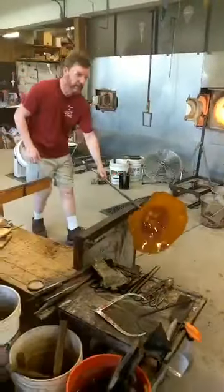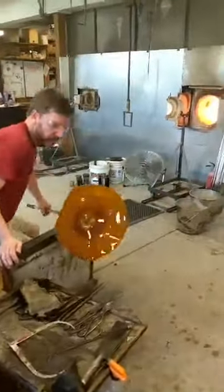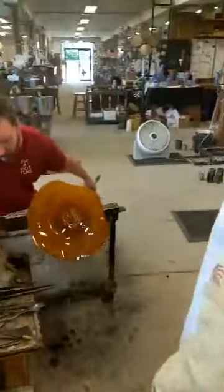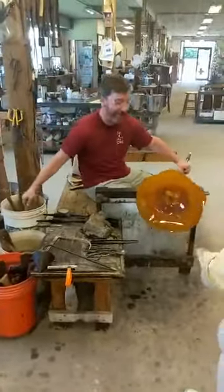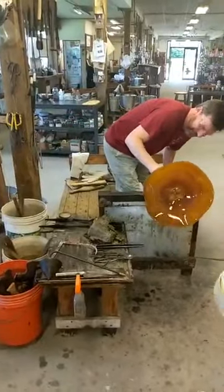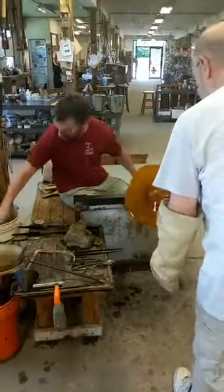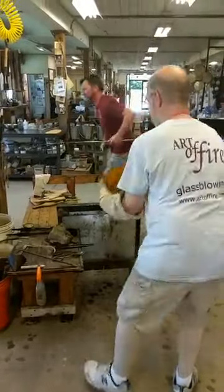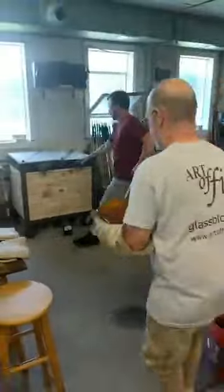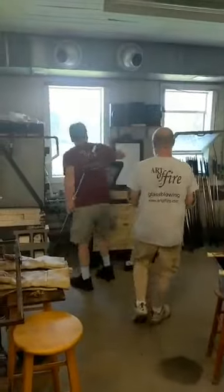Okay, so as Todd said, this was a special order. He's going to knock it off. Foster will catch it in his gloved hands. Yeah, it's beautiful. It's beautiful. Okay. When he taps the iron, it'll come free into Foster's gloved hands. We'll get out of the way. Todd will open the doors for him, and into the annealer it goes.